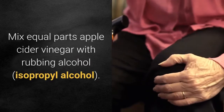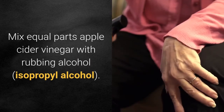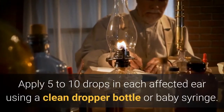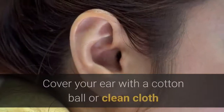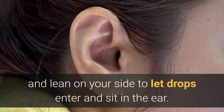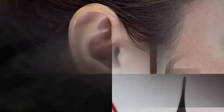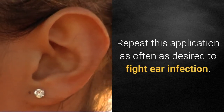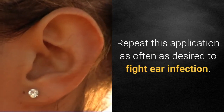Mix equal parts apple cider vinegar with rubbing alcohol, isopropyl alcohol. Apply 5 to 10 drops in each affected ear using a clean dropper bottle or baby syringe. Cover your ear with a cotton ball or clean cloth and lean on your side to let drops enter and sit in the ear. Do this for about 5 minutes. Repeat this application as often as desired to fight ear infection.